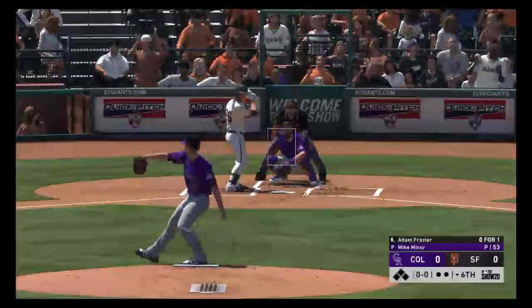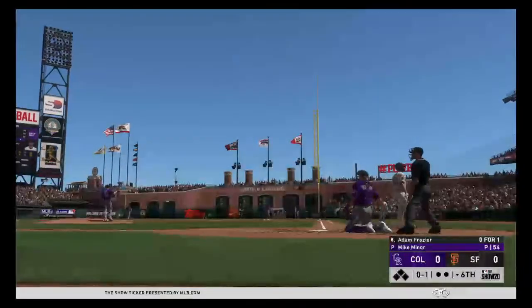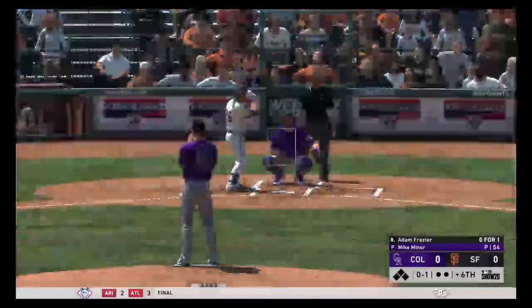Here comes the first pitch. Swung on and missed. It's 0-1. Hey, he's been able to pound that zone all night, working that outer half of the plate. That's why he's having so much success.